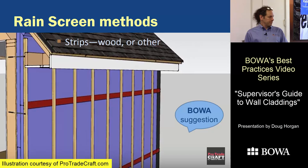Okay, here's another way to do a rain screen: use strips of wood, or there are other materials you can use. This is very effective, but very expensive. I actually did a section of my own house this way, and I felt like I sided it 4 times. I used foam board and then the strips and then the siding, and I was out there for like 2 days. There's 100 pieces of everything on that wall.